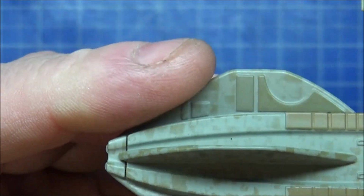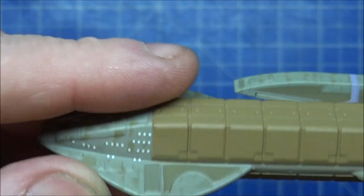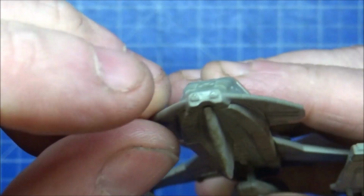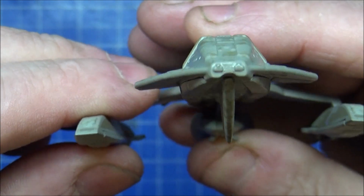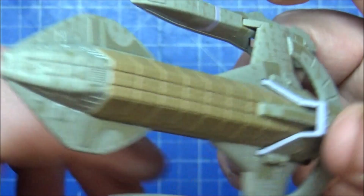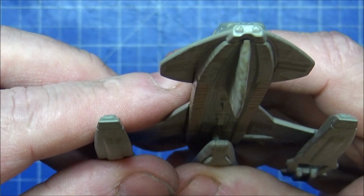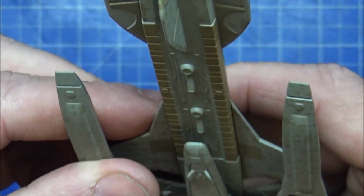Very nice. Let's get them from the front. Now, this is what the weird part is. On top of here, you've got this solid section which curves round, and then on the bottom, it's like that. It's like an underneath third wing. Now, you could possibly think this looks like a Klingon ship. I can get an angle, that's a Klingon. No, might not be.